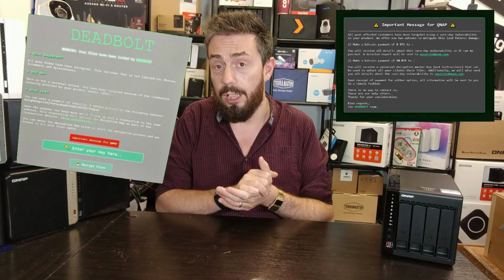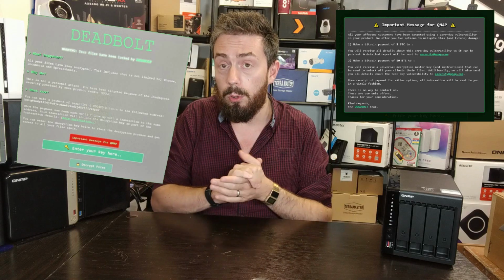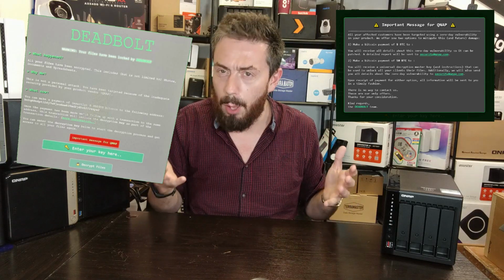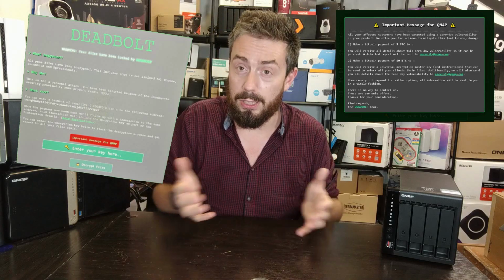It also changes the GUI login page for your QNAP to display a message there directing you. There's also a message on there they've left for QNAP saying, give us, I think it's 50, or it might be 5 Bitcoin now, for details on the exploit and a master key to decrypt it for everyone. That's basically the nature of it.